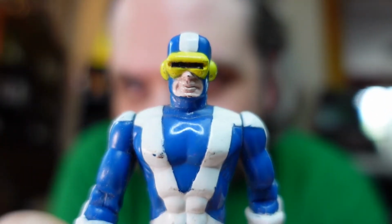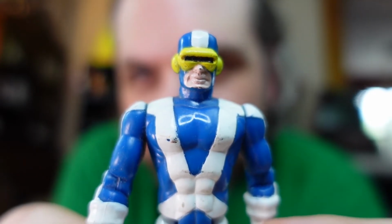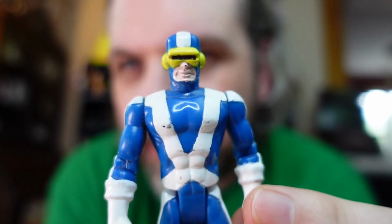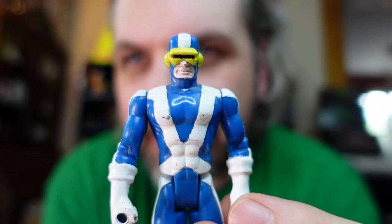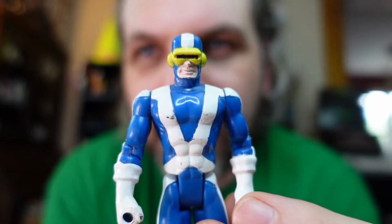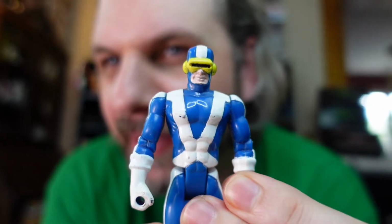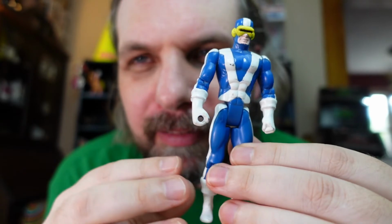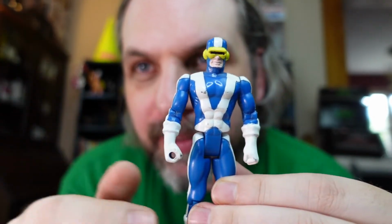I feel like Cyclops is a very divisive character. A lot of people do not like him, and a lot of people really like him. And I think they've done a good job in the newer comics of making him more likable. He still feels like a leader, but he doesn't feel as stiff as he used to, I think. That's a great figure. I'm not sure if my favorite Cyclops is this version or the one where his hair sticks out of the top.